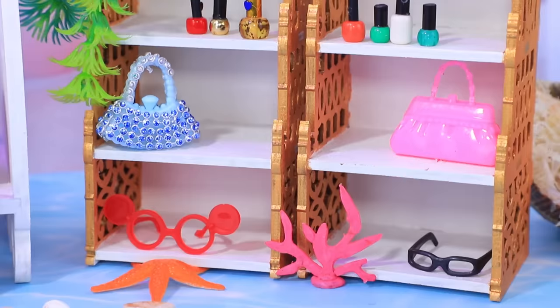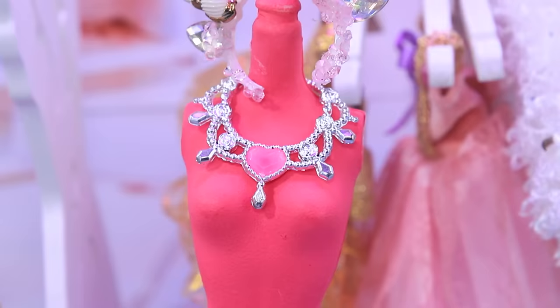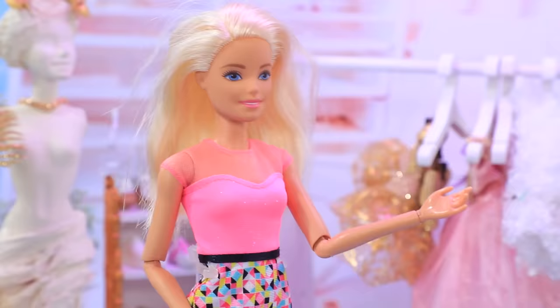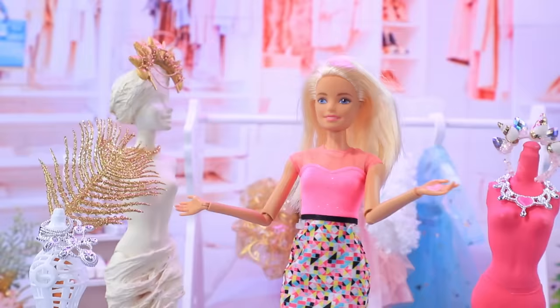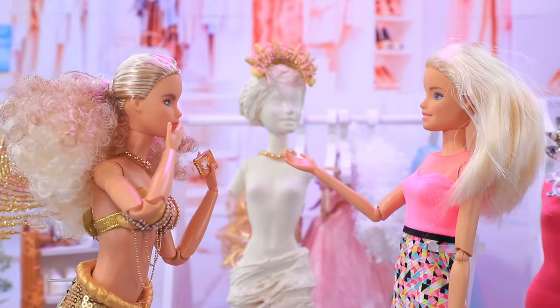The mermaid went to a boutique to find something to complete her look. There are so many stylish things here. The store employee is here to help. Are you looking for a designer dress? Absolutely not. I need something special. We have accessories for every taste. You don't have anything that I like. We also have one rare item, a gold crown.